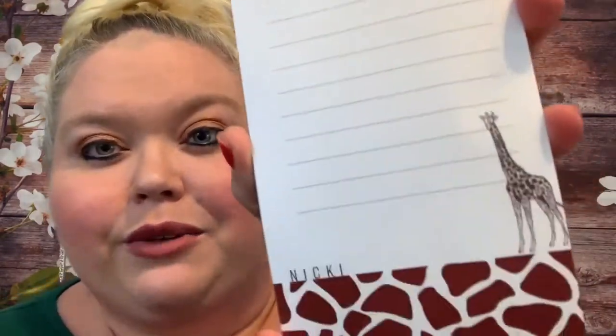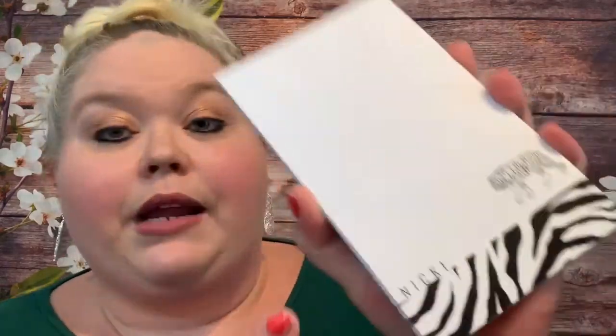The first one is super cute. It is just a regular notepad, but it has a giraffe, and then the giraffe pattern, and my name, because like I said, it is personalized. That is super cute, great for list making. And then we have another one. This one does not have lines, so it's just a blank notepad with a tiger and my name and some tiger stripes. Rawr.